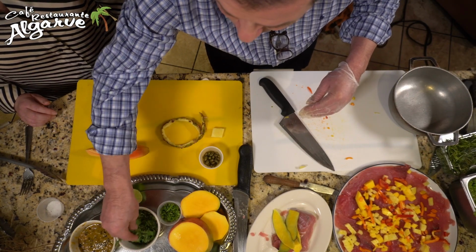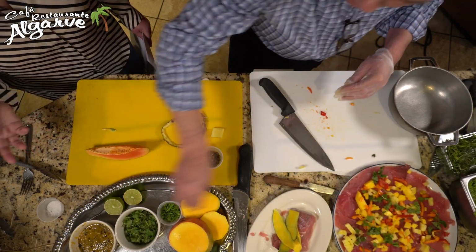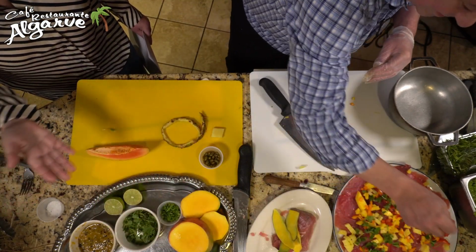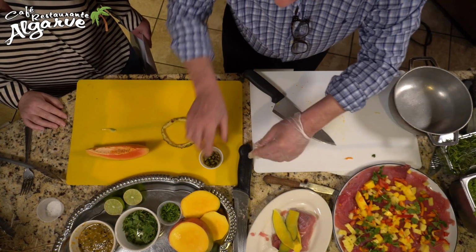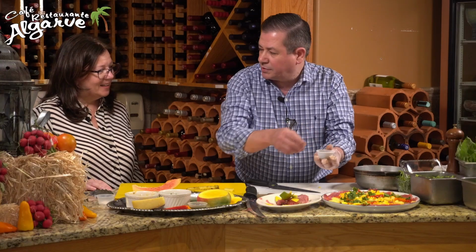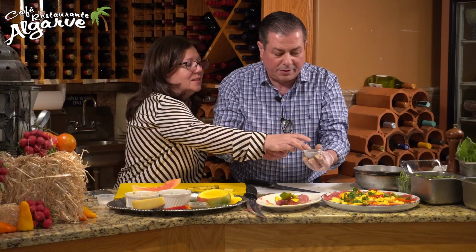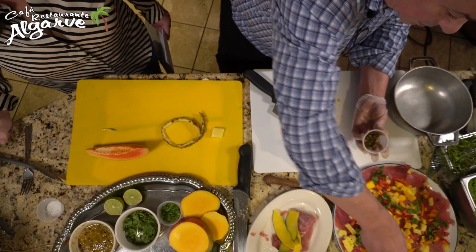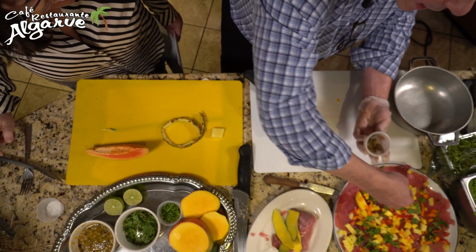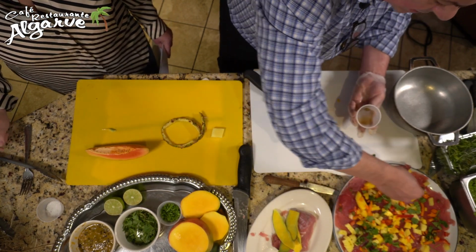Cilantro. I could never be a chef. I'd be eating all this food. I'm looking at the cheese. I'm looking at the mango. I'd be tasting everything. Alcaparras, não sei como é que chama em inglês. Oh, help me out with this. I don't remember how to say. Capers. Capers. There you go. Como é que se diz em português? Alcaparras.